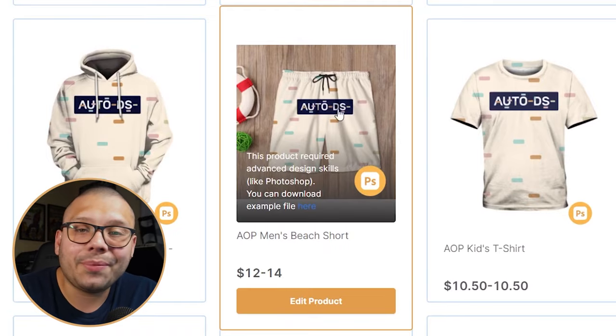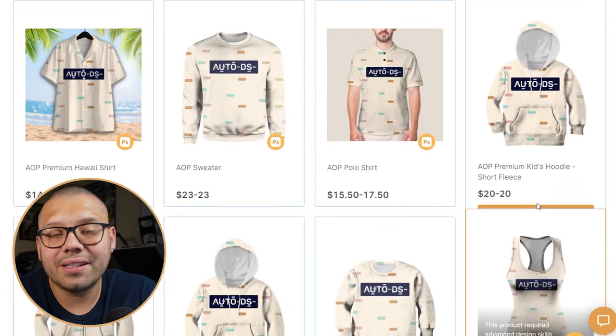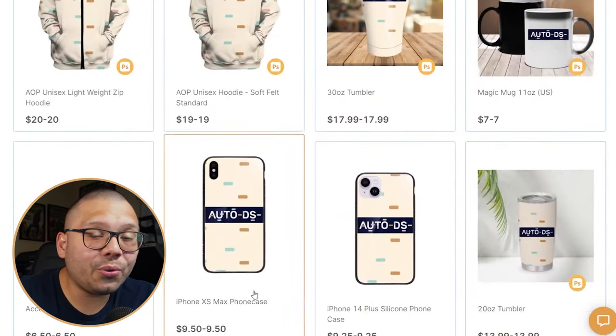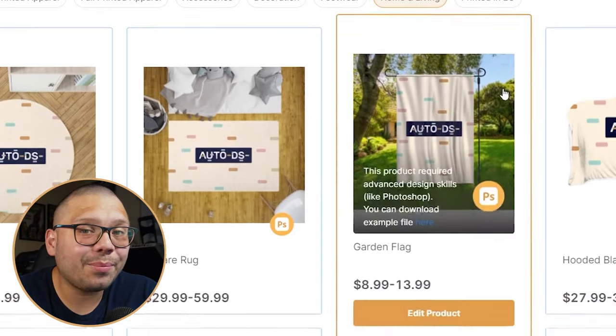These shorts right here, same thing. You can print on the entire product. Now, not only that, but there's also a bunch of different variations for those same products. Different types of shorts, different types of pants. You also have things like mugs, phone cases, tumblers, masks. You have stuff for around the house. So you have garden flags, mats, bath mats.